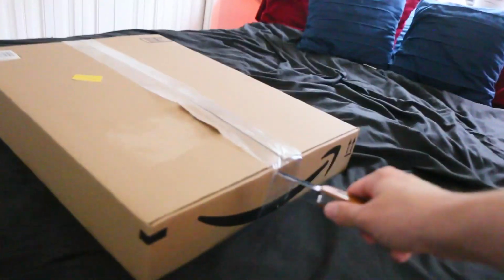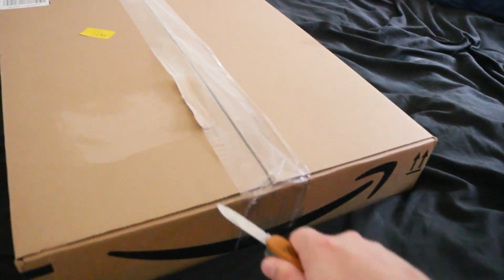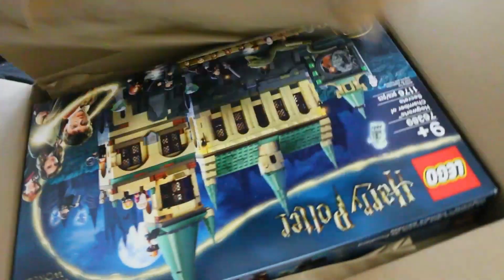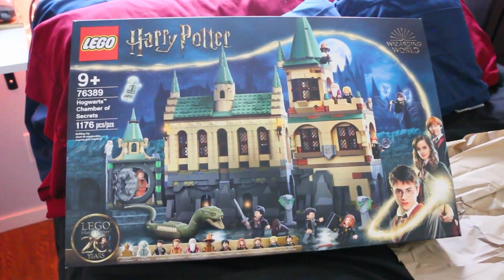Check it out. So this one came in, I actually just already built the other two, so I'm addicted, okay? Can't help it. Oh yeah. So this is the Chamber of Secrets set. So that's pretty neat, isn't it? Heck yeah, bro. So cool, get to building.